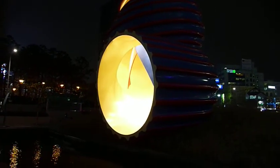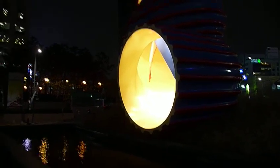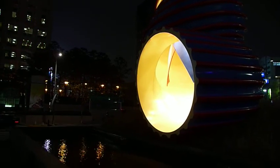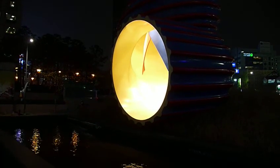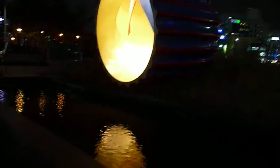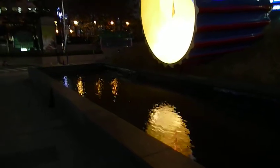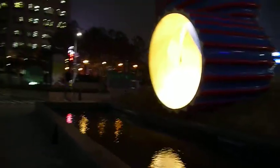But this monument here is created to represent the restoration of the stream, and they're using the traditional blue and red from the female traditional handbook, apparently, I guess to represent life and vitality and the restoration of the stream, which I guess probably started about 4 or 5 years ago, maybe even 6 years ago. I'm not sure. I know that it was a big project of the current president, Lee Myung-bak.